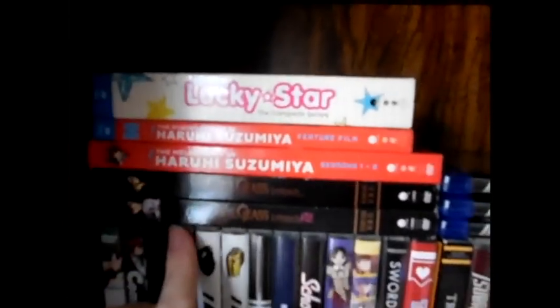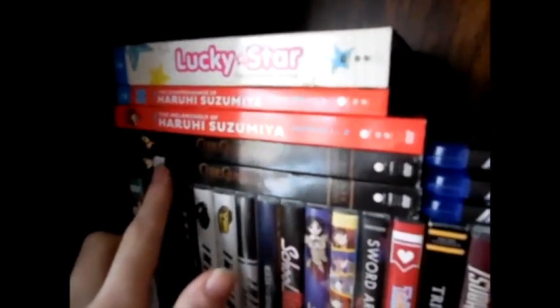Right now, let's start off with Lucky Star, the complete series on Blu-ray and DVD. That's right, Funimation has released this awesome series on Blu-ray and DVD. Here we have the Haruhi Suzumiya DVD, which has seasons 1 and 2. Screw Endless 8. That's all I'm going to say. Disappearance of Haruhi Suzumiya feature film. Code Geass seasons 1 and 2.